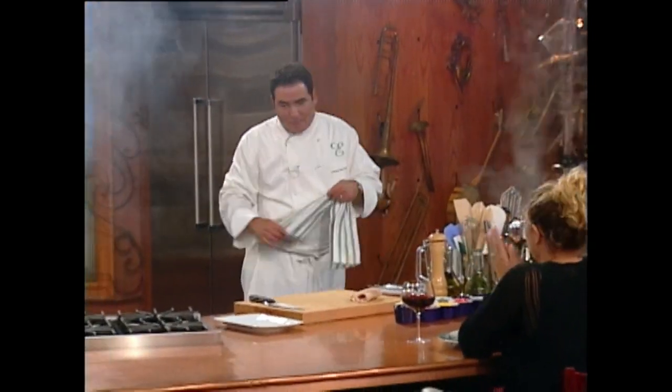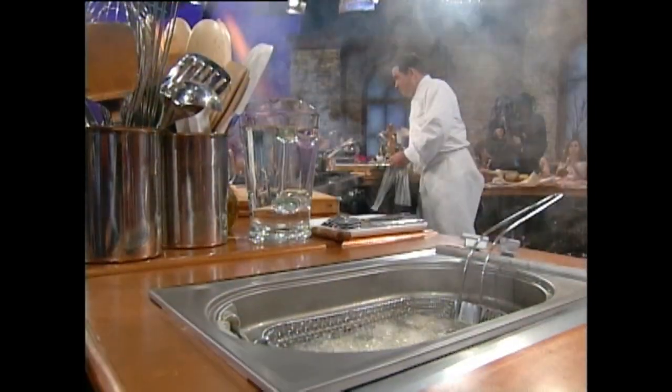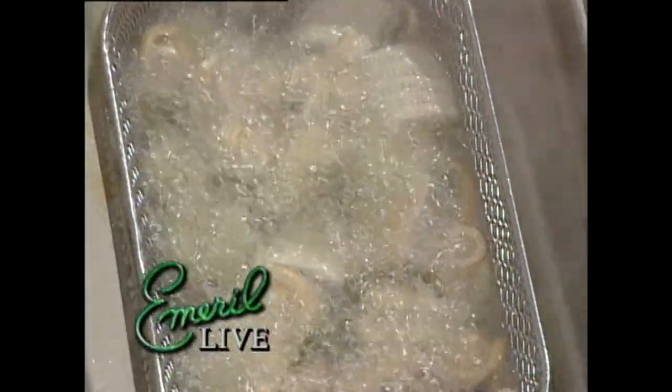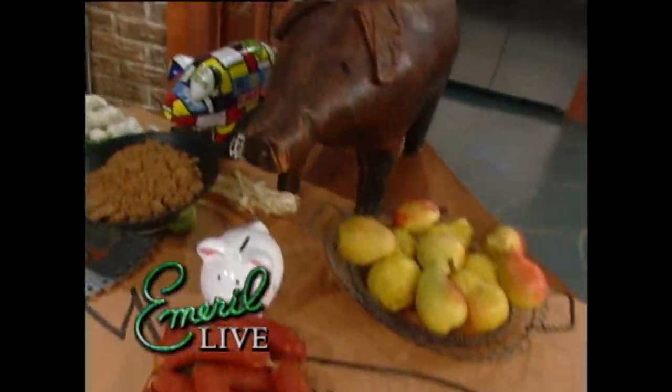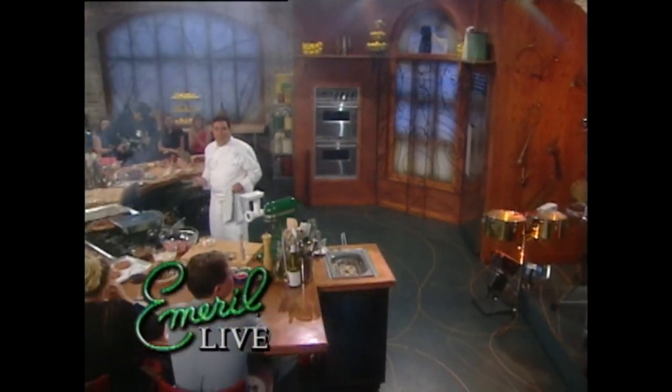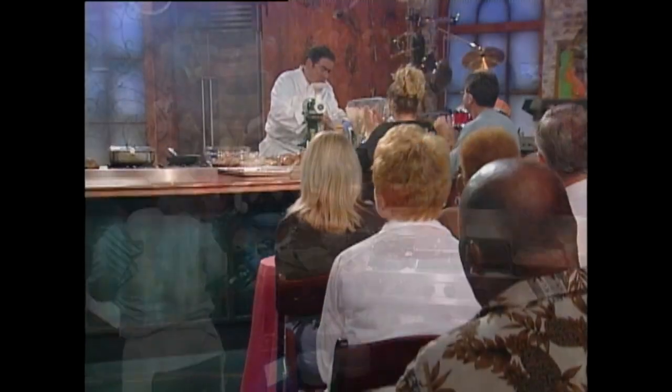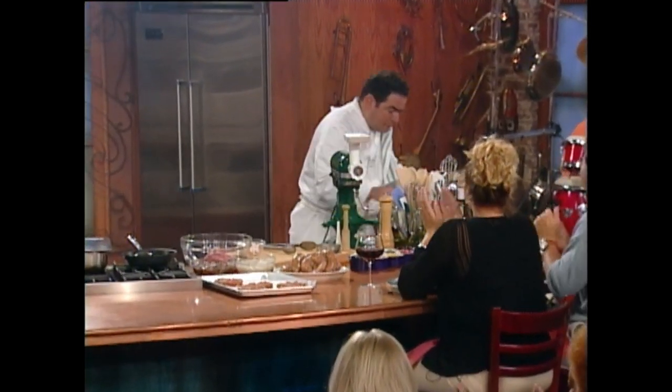Doc Gibbs. Do I love pork, baby. I was raised on pork. Gotta have my pork. Pork fat rules! All right. Doc Gibbs and the Emeril Live Band.